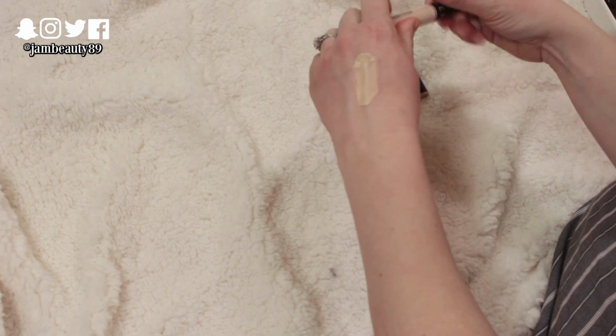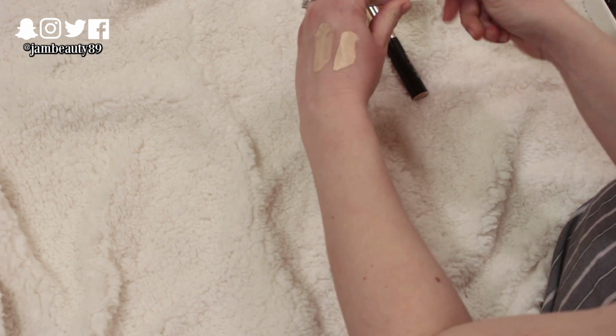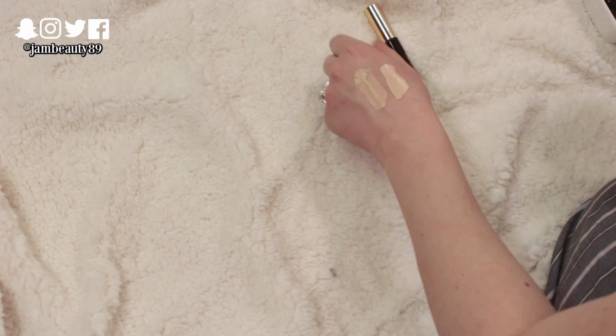The Sephora Bright Future Gel Serum. Again, I haven't really tried a ton. Oh, but I feel like I'm going to like it. So again, I want to try that.